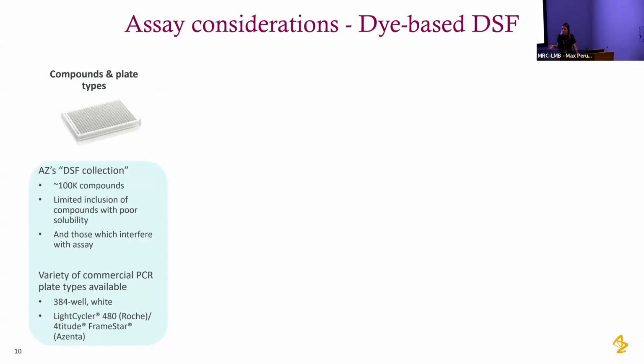So compounds which are intrinsically fluorescent or maybe hydrophobic can interact with the dye that we're using, so we've limited inclusion of those as well. We're actually in the process this year of redesigning our DSF collection, because while we've tried to limit compounds which interfere, there are definitely still things in there that we regularly pick up. And there's also stuff in there that we see completely quenches the signal as well. So we're redoing our DSF collection to make it more optimal and to really make use of the compounds that we're screening and save time and resource following stuff up that's kind of artifactual.